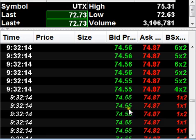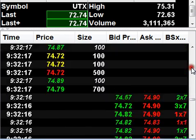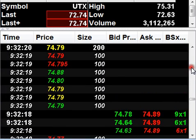74.55 to 74.87. This is a 32-cent spread here at 9:32:14 in UTX. This is over 2 minutes after the open. The stock has a 32-cent spread, 100 shares by 100 shares. How is that a liquid and deep market? It's all 100 shares. Oh, you just got lucky. You just found this in UTX. Nah, I just found it in UTX.